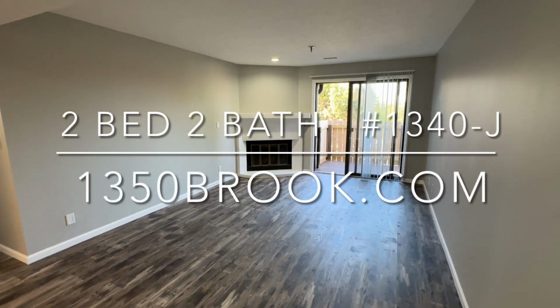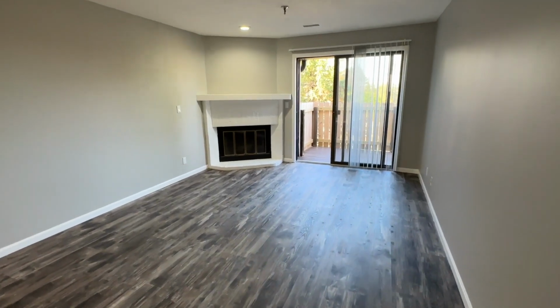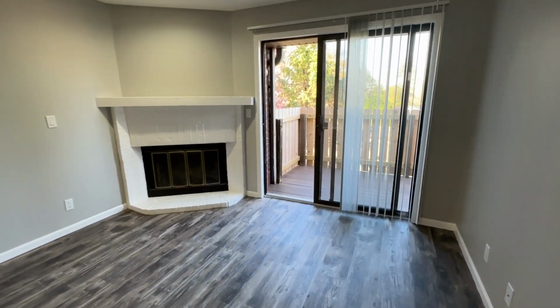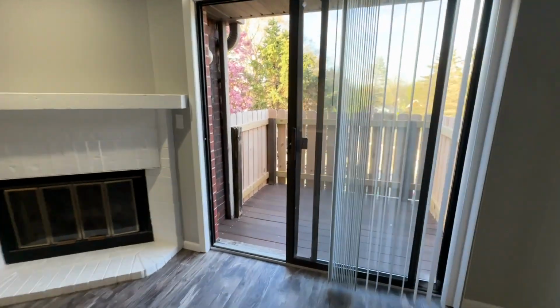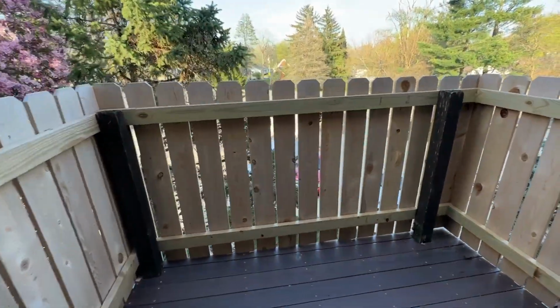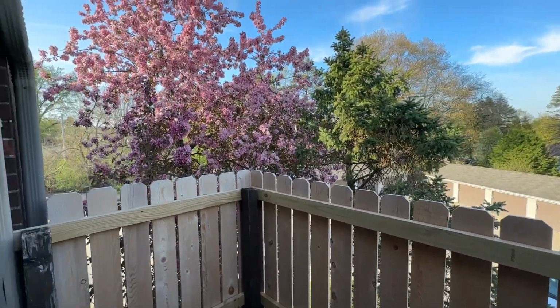Welcome to 1340 Brook Street, Unit J, a beautifully rehabbed apartment. Nice wood floors, no carpet whatsoever, wood-burning fireplace, nice balcony off the living room, nice place to put a couple tables and chairs and just enjoy a summer evening.